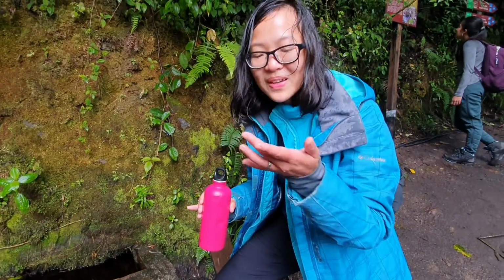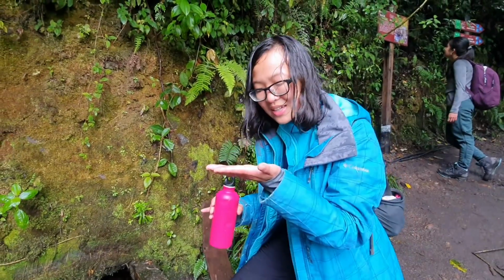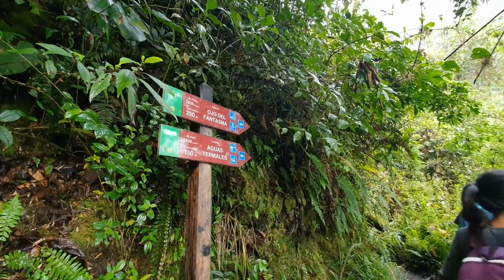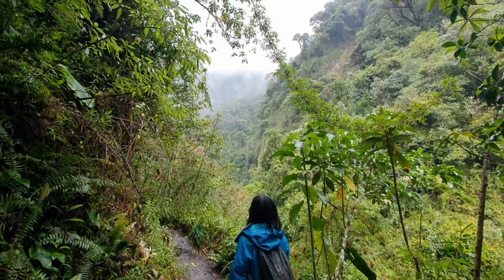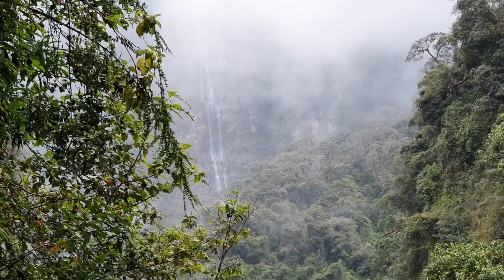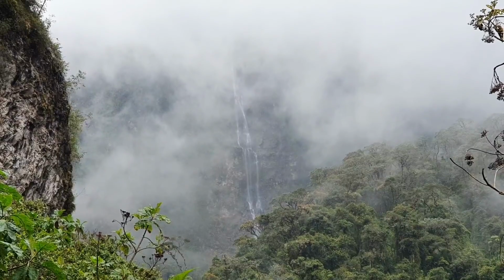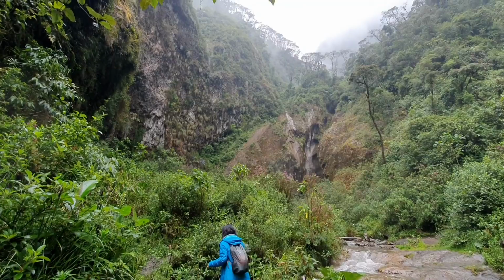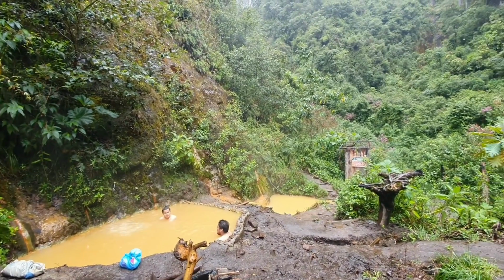It actually tastes a bit like sparkling water. It's really high in mineral, they say. As we headed deeper into the jungle, the landscape became more dramatic and beautiful. And surely, after a little bit more than an hour of challenging trek, we made it to the hot spring.